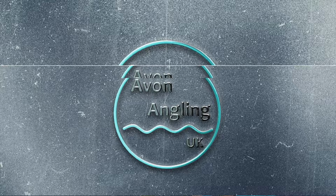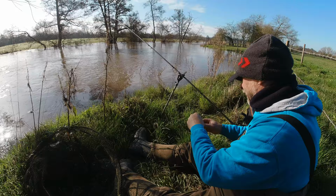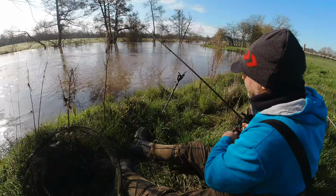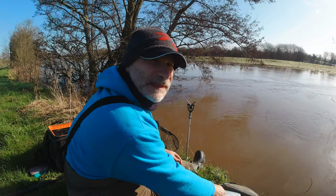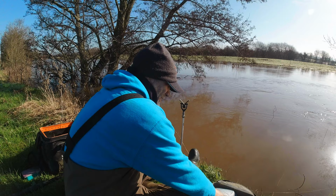Well, nothing doing in there. I'm not going to hang about if I'm not getting the bites. Well, we'll get a move on, cover as much water as we can. And a nice looking bit of slack here between two trees, as you can see. Sun is going to be a pain today. Hopefully it won't bother the fish too much.